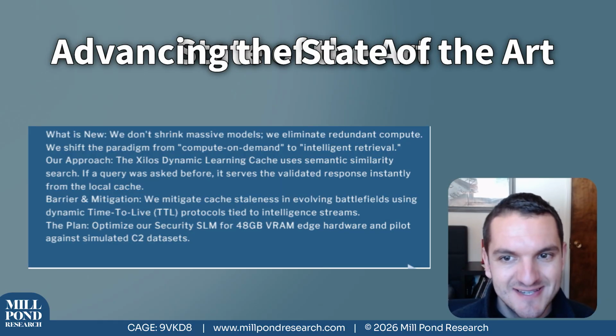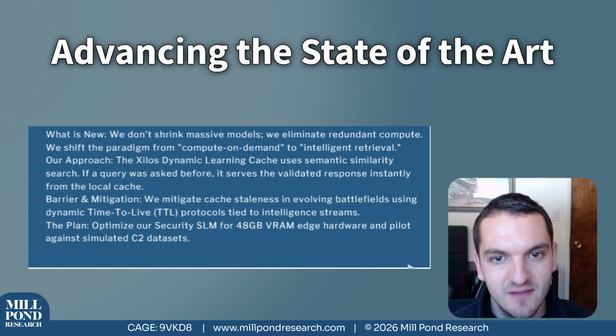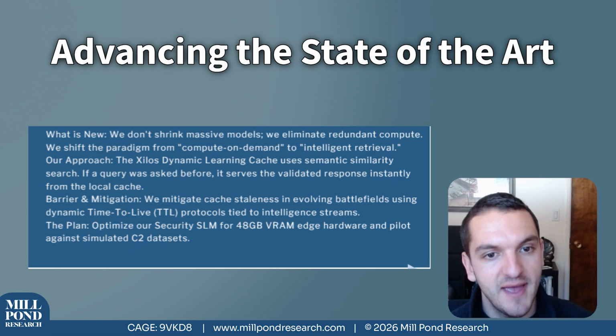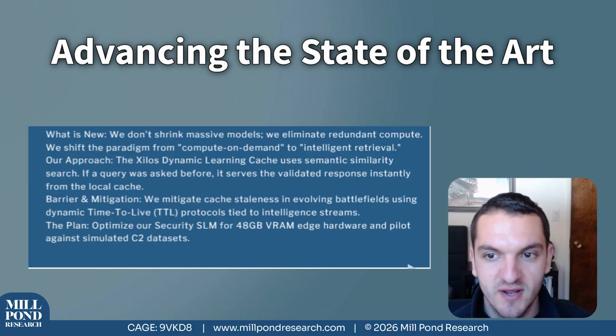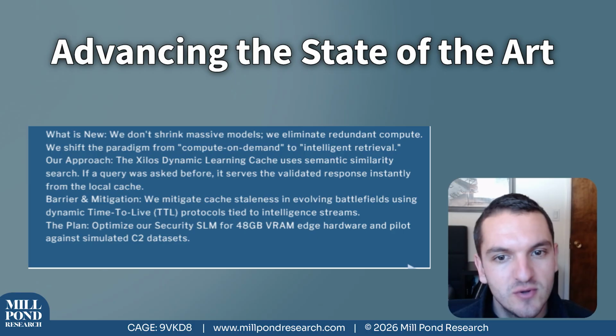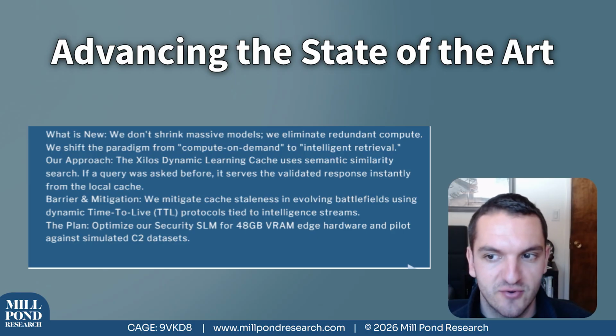Milpond Research advances the state of the art through its Xilos platform. Xilos is an intelligent middleware layer that sits between C2 operators and the AI models. Our unique insight is that we don't need to shrink the massive models. We need to eliminate redundant compute. We achieve this through our dynamic learning cache.